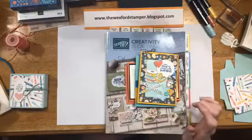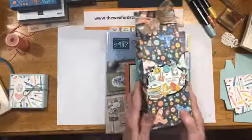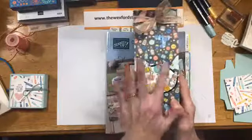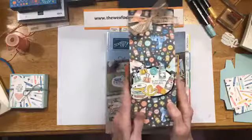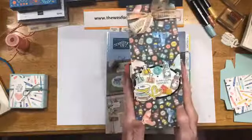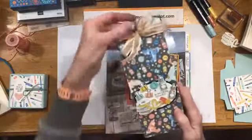All right, and then my last thing here I'll show you before we get started is my bag. I made a bag, pretty good size bag, out of a 12 by 12 sheet. And again, I used lots and lots of the images from the set and used my die cuts to cut them out. And it says on there, you make everything sparkle. That would be a great bag to give a gift to somebody who's a crafter. So just love this set.